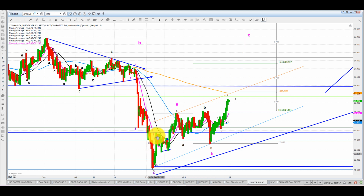The wave count 1, 2, 3, 4, 5. That's an A, that's a B, that's a panicky C, just scoring the bottom of the correction, and then a strong comeback that should be taken, in my opinion, as a 1-2. We are in a third wave. There is more coming. I put for you some ratios here.